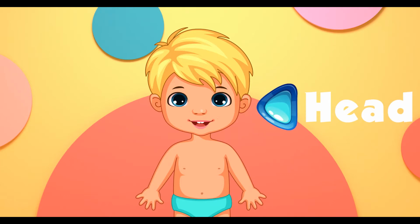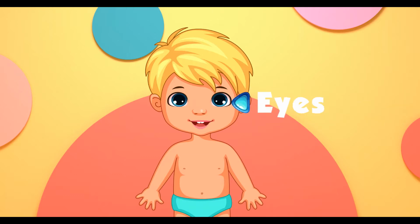Head, this is my head. It's the boss of my body, it makes me smart. Eyes and ears, I have them in pair. They help to see and listen everything out there. Nose, my long and pretty nose. It helps me to smell flowers like rose.